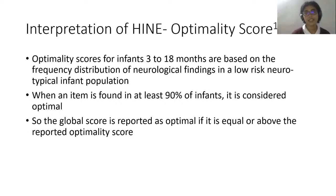Now, once you score the HINE, how do you interpret these scores? When the early researchers developed the HINE, something called optimality scores were developed to interpret these results. These were performed in low-risk neurotypical infants from 3 to 18 months, and they had a normal distribution curve. If 90% of infants had a score for each item, that score was considered optimal. So whenever you score the HINE for a particular infant, the global score is reported as optimal if your infant has scored equal to or above the age-specific optimality score defined in research studies.